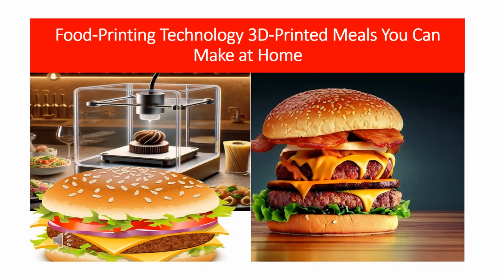Food printing technology: 3D printed meals you can make at home. Greetings. Imagine waking up, selecting a meal from your phone, and watching a machine layer by layer create a customized, perfectly portioned dish, all in the comfort of your kitchen. Sounds futuristic? Well, welcome to the world of 3D printed food. This isn't just sci-fi anymore, it's happening now, and it's set to revolutionize the way we eat.